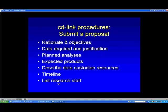So is the idea to create a scientific research study or something that's targeted for the front page of the Toronto Star, for example? What are the data custodian resources? And by that, I mean, where will you be able to keep the data set? In a password-protected computer, in a locked office, in a key card-controlled building, this sort of thing, as opposed to, it'll be in a laptop in a backpack, and that's all that's available. What the timeline for the analysis is, so that we can set up a data use agreement that has an end date. And then listing the research staff, anyone who's going to be touching the data, we want to know who those people are.